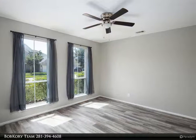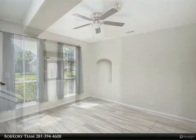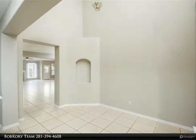Large master bedroom with ensuite bathroom, double sinks, separate shower and jetted tub with a large closet split for his and hers. Great family space down with an oversized family room, formal living and breakfast.